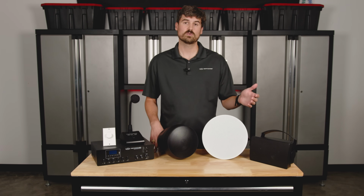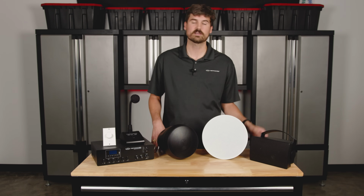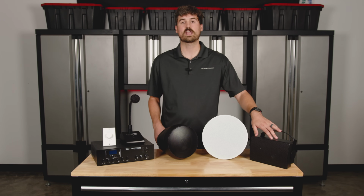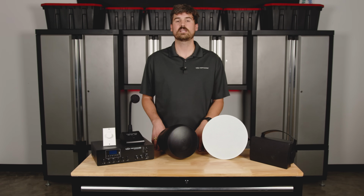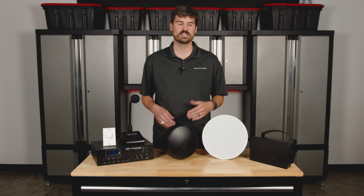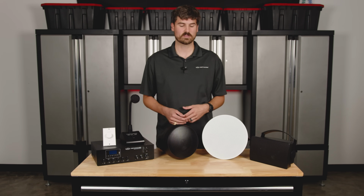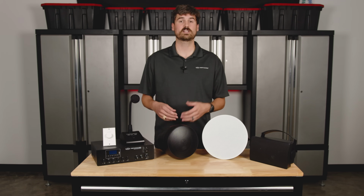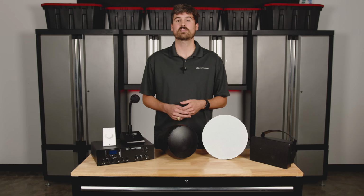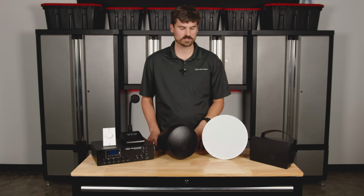Maybe you don't want to run wires overhead and you just want to focus on a surface mount speaker like this. This is also a great speaker for maybe an outdoor patio where you need weather resistance. And so each speaker is going to function differently. They all have different purposes. A pendant speaker would be great for an open ceiling where you have beams or something like that you want to hang. Maybe you have high ceilings and you want to hang them down. It'd be a great addition.